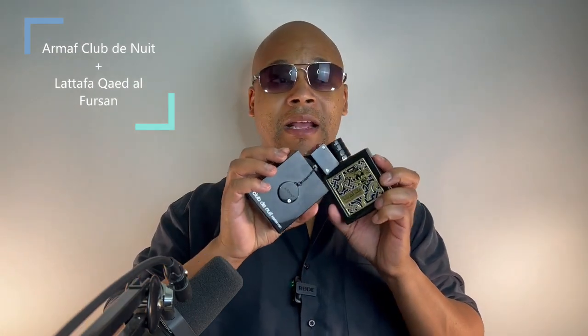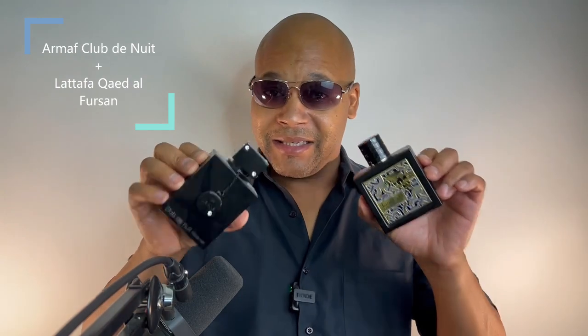Club de Nuit, you know what it is. It's birch, it's woods, it's pineapple, really more of the citrus, bergamot, but again, not a fan until I put these together. When you put them together, it's not quite Aventus as you would think, because this one has more of that Middle Eastern twang on it. You get this woody pineapple, spicy, very sexy scent, guys. If you probably have this in your collection, get this, put them together. I'd love to hear what you guys think. It's a great combo.